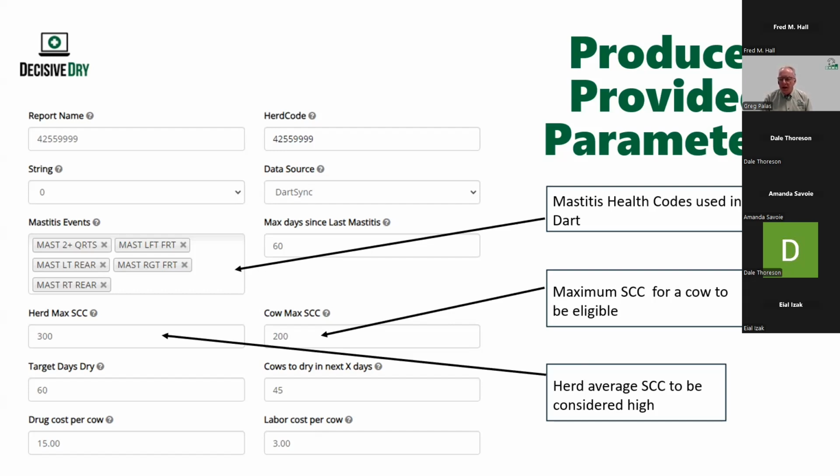The next box is the herd maximum SCC. This is what herd average SCC, somatic cell count, you want to use as far as whether or not to be considered for selective dry cow therapy. And then the cow max is what you want to use for a cutoff for selective dry cow therapy. Quite often, the default we'll put in here is 200. A cow above that will not be eligible. A cow below that would be.